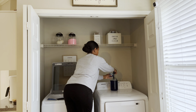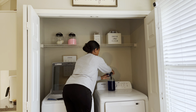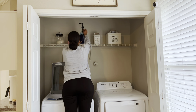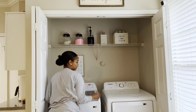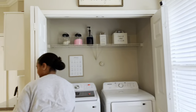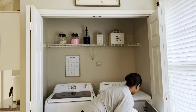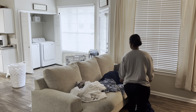My favorite laundry products to use are the Kirkland brand laundry detergent. Now, I used to love using Tide. I used to buy the Tide pods and the liquid soap, but for me, I realized that buying it in bulk from Costco using a Kirkland brand was better on my pockets, and I really liked it for cleaning clothes.